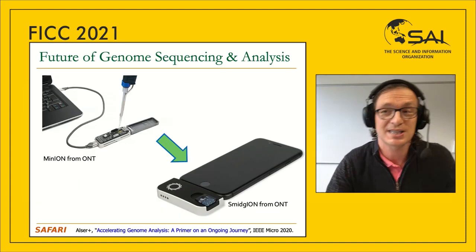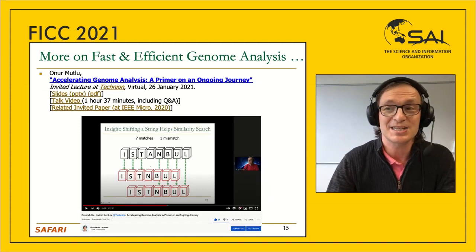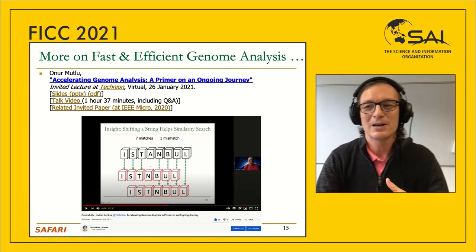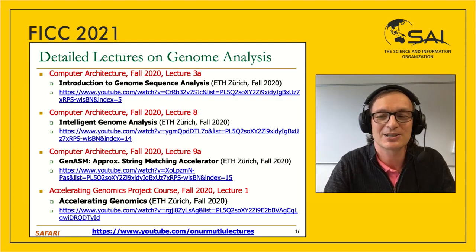And the future is very mobile, as you can see over here. These devices already exist, but not the computational efficiency and the power to process the data that's coming out of these devices. And if you're really interested, we also have talks related to this topic that go into more detail. I'm not going to cover genome analysis in this particular talk, but I use this as an example of an up-and-coming application that's going to be very important in the future of our lives, and I believe humanity as well. So if you're interested, you can take a look at the lectures on our YouTube channel, as well as the particular lecture that I pointed to.